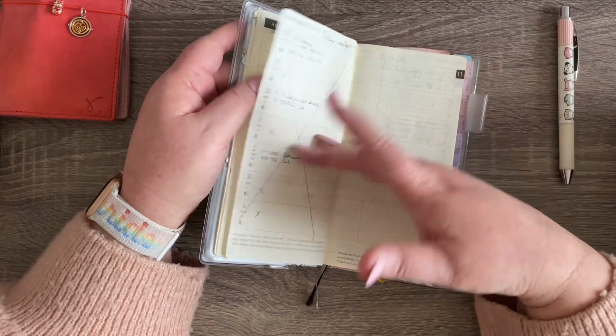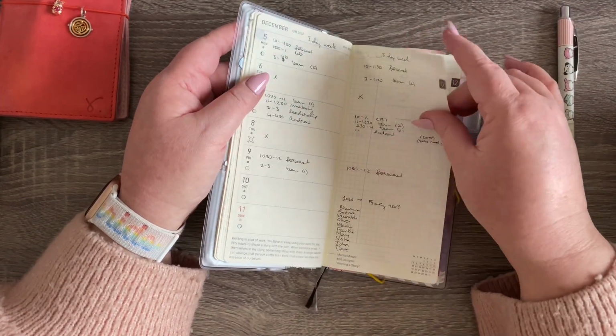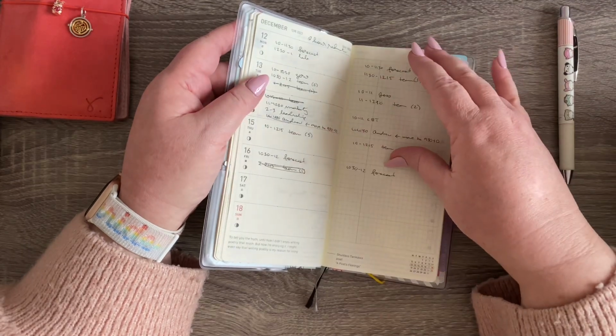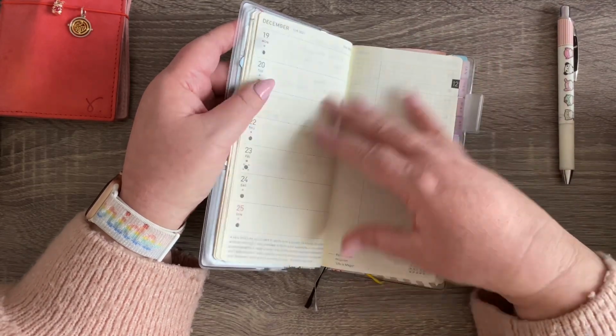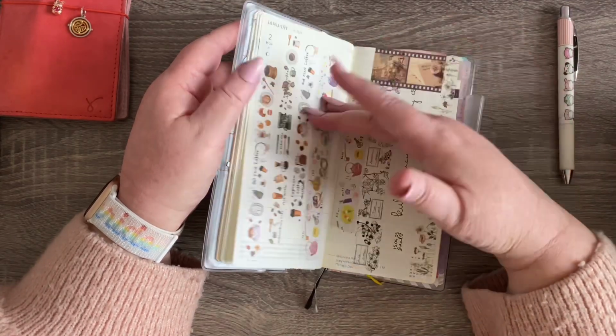All right, so then I've put in here a couple of sample ideal weeks of work, because this was my work and personal planner all in one. That was the plan for this.